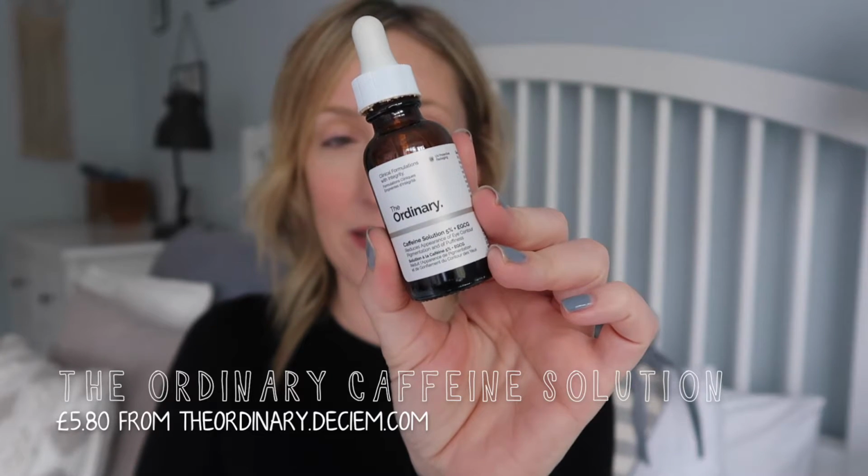I find that 1 to 2 small drops is enough, just on my fingertips, and then I pat it across where it needs to go, and I just think it's a really simple to use product that works really well for me. The other Ordinary product that I reach for daily that I absolutely love is their Caffeine Solution 5%.